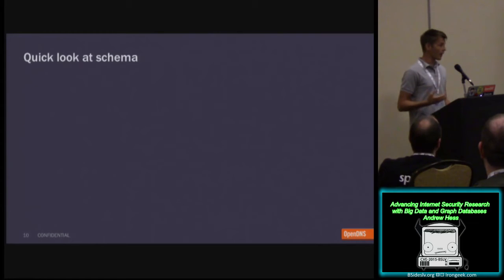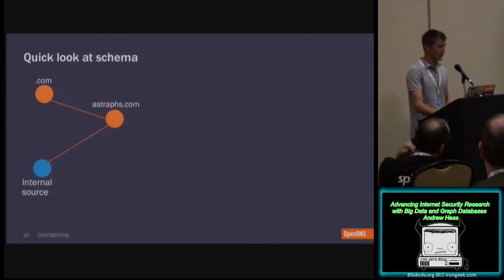So let's just take a quick look at what the schema looks like in a graph, and then we'll talk about what that means internally in our product. Let's say I have an internal source, and that could be someone like me, or it could be a DGA, it could really be anything, and it adds this domain. So we make a node for that.